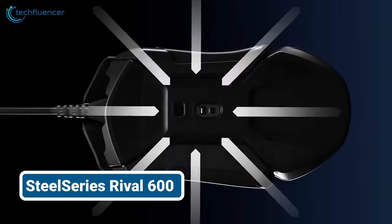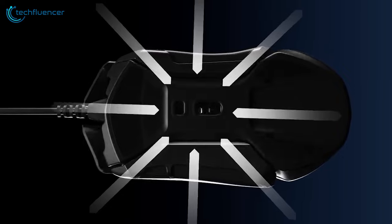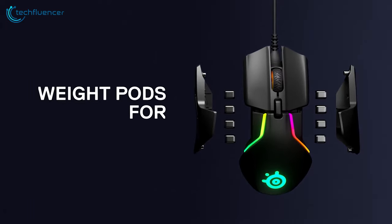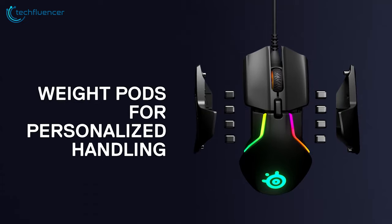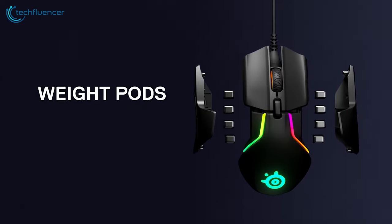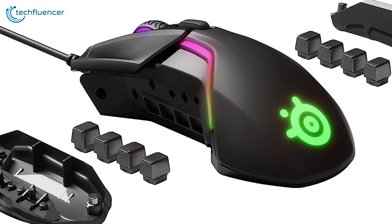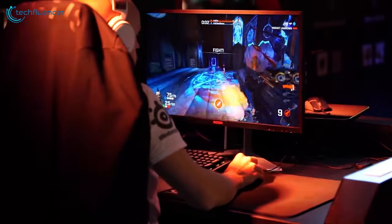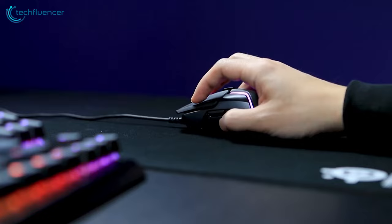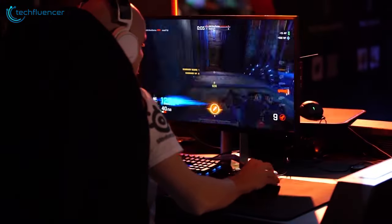Now, the SteelSeries Rival 600 is a gaming mouse that stands out with its precise weight customization feature. The inclusion of weight pods allows you to adjust the mouse's weight to your preference, ensuring optimal comfort and control during gaming sessions. With this level of customization, you can fine-tune the mouse's feel to suit your specific needs. Also, the generous 2-meter cable length provides ample flexibility and freedom of movement. This helps eliminate any potential cable restrictions, allowing for seamless and uninterrupted gameplay.